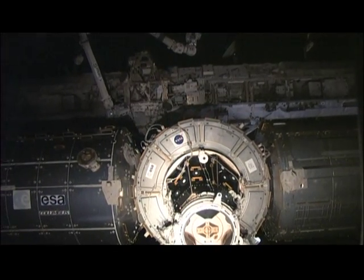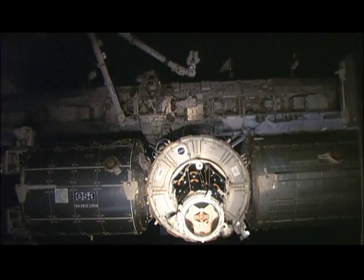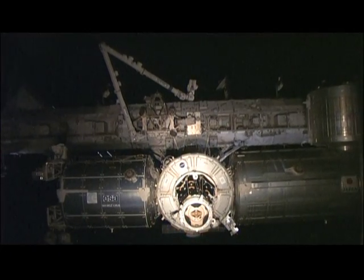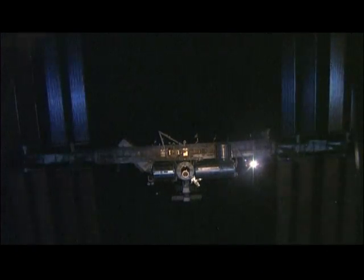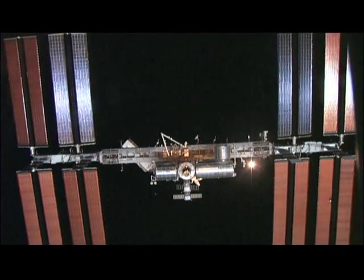So we start heading out here. The flight control team did a great job of working our timeline. So as we started to back away and Tony's flying here, we're all on the flight deck. As we start to get further and further away and we start approaching approximately 400 feet, the sun comes up and we start to get our first glimpse of the work that everybody has been working so hard to get done.